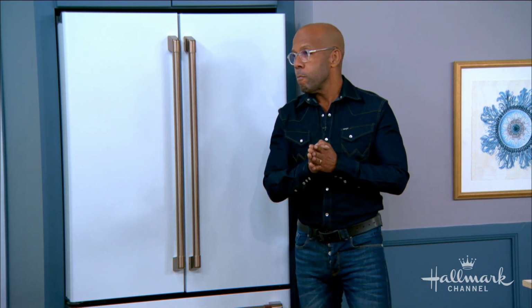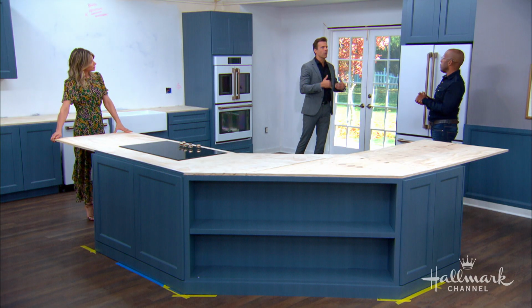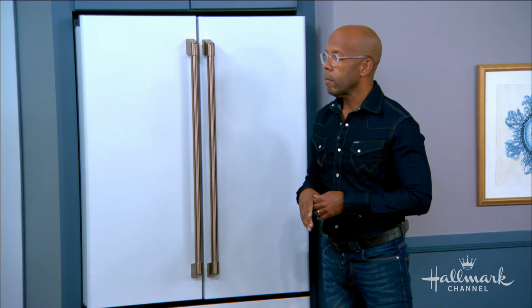Now, not only do Cafe Appliances allow us to create the perfect look for our kitchen, but they also have different fridges for different needs. That's right. So take us through the process that we went through to find the right fridge for our house, for our family.